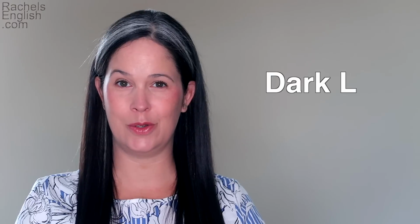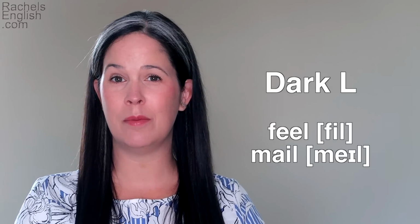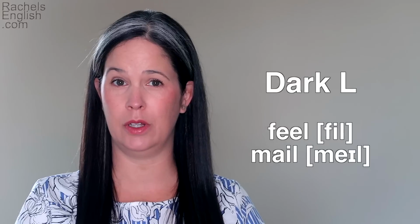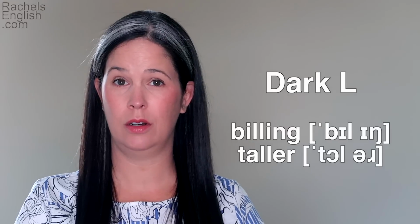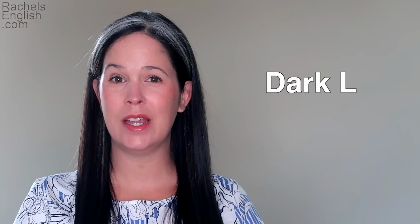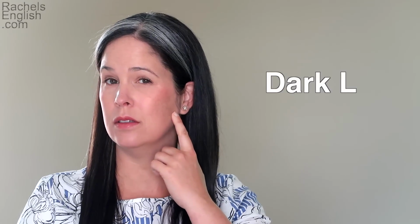The dark L is used when the L ends a word like feel or male. Also in the middle of a word if it comes after the vowel or diphthong in the syllable, like billing, or taller. The dark L can be made with just the back part of the tongue pulling back and pressing down a little bit.